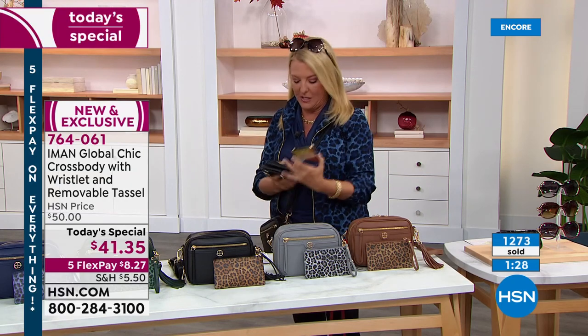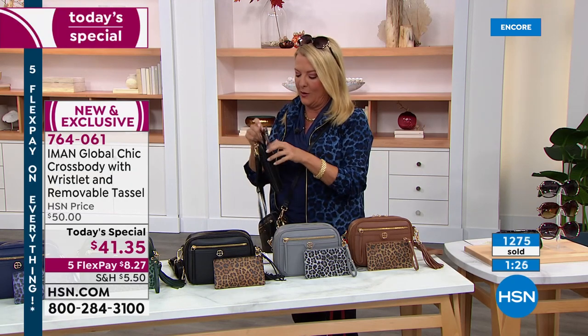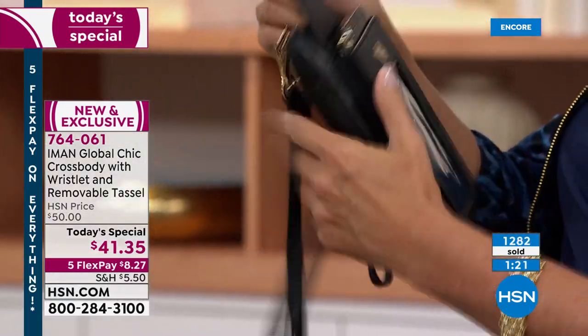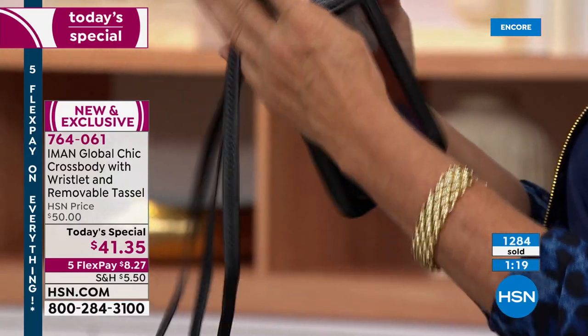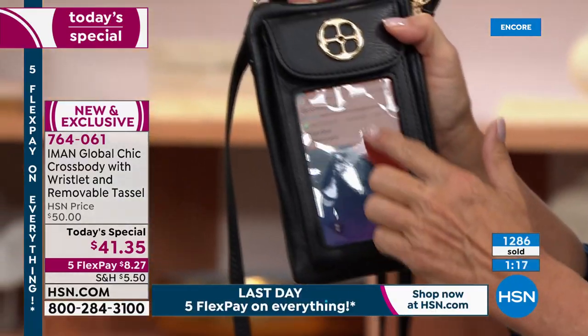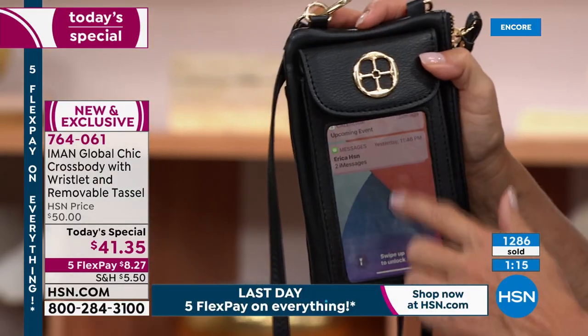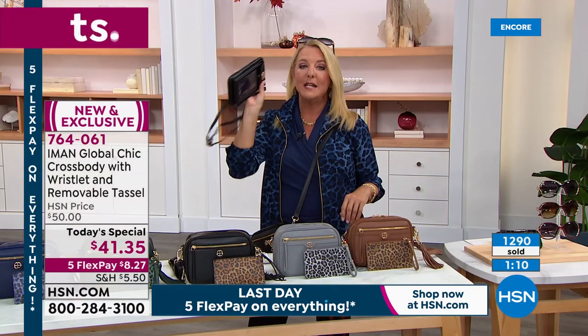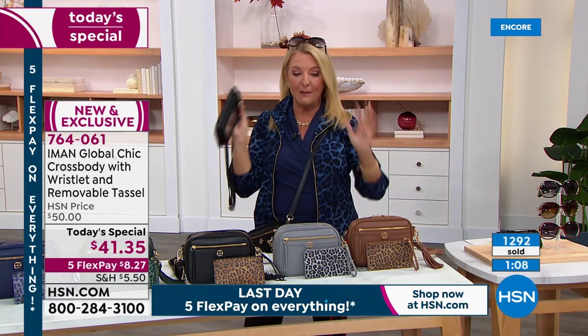Okay, this is the biggest phone that Apple has. It's ginormous, right? And I want you to see, it's so cool. It goes inside here, and if you see it's ringing or you feel it vibrate, it closes down, and then look, you can literally touch your phone and see what your messages are. How awesome is that? I have to be honest with you, Iman, it is the smartest cell phone bag I've ever seen in my entire life.